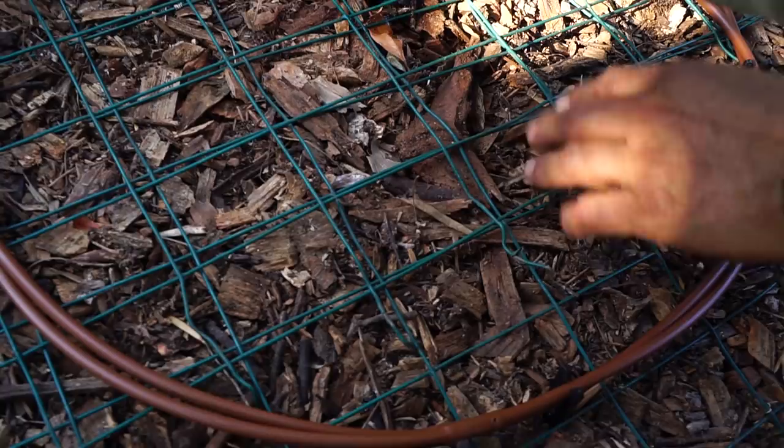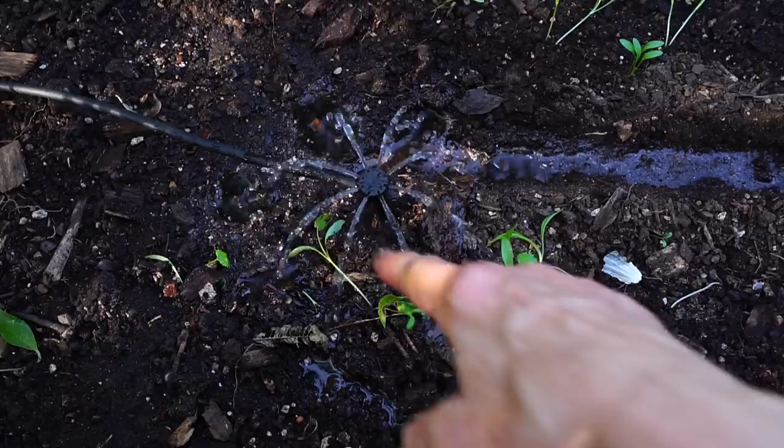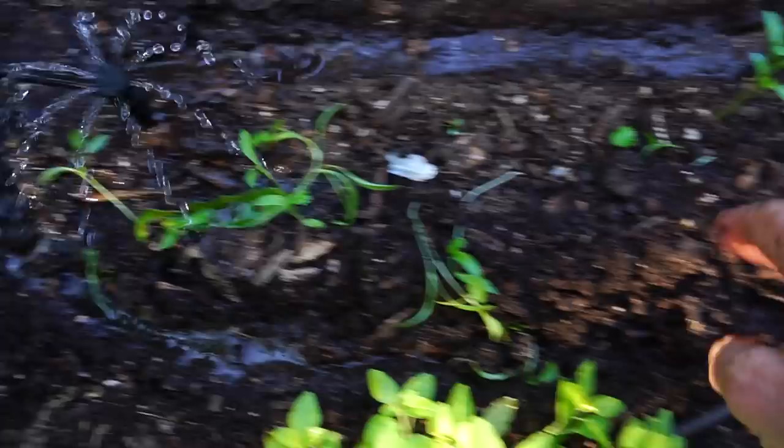Maybe change it. I didn't realize until I had it all done that the emitters on the brown tubing are spaced 1 foot apart. It's ridiculous. Which means a lot less water. This one is working nicely. I'm trying to get it to go down here, to water the, this is all getting beat up here.